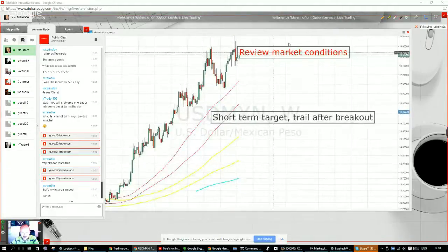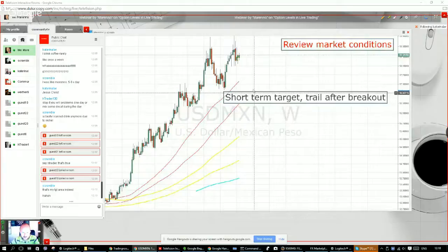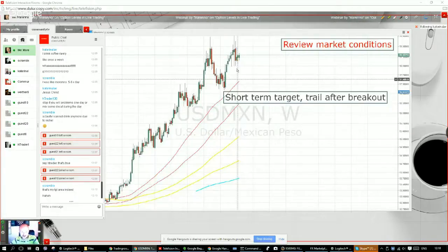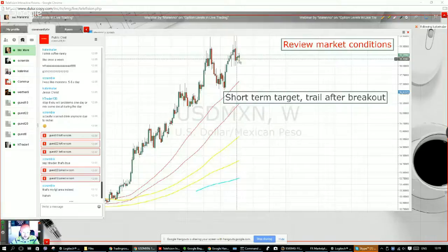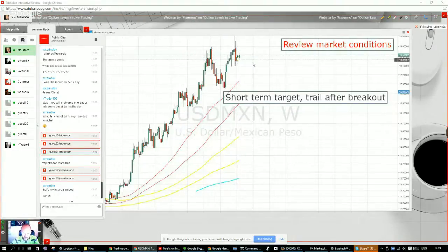Okay. So the target is here. It's not a short-term target, of course, but the target. So what do we see here? It does look like a flag. What do we know about flags? Flags are very, very short-term patterns, they don't take 3 weeks. I mean, they are really short-term patterns, and we can trade them during the minutes charts, 15 minutes chart, not even hourly charts.